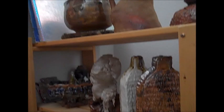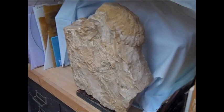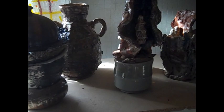This is a fossil that I got when I was on a trip to Santa Fe, and they were having road construction, and so they stopped all the cars so that the road construction could continue. So while they were doing that, I was out walking around and I found that. So that was a good find.